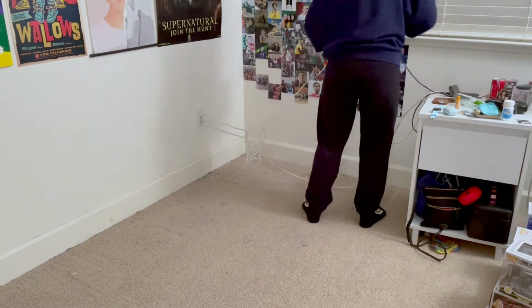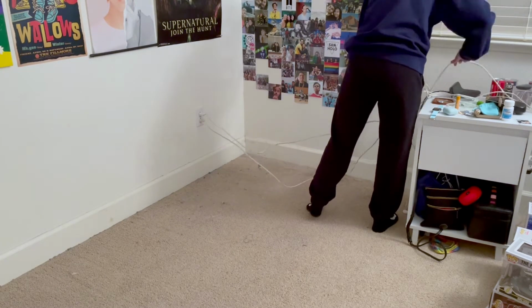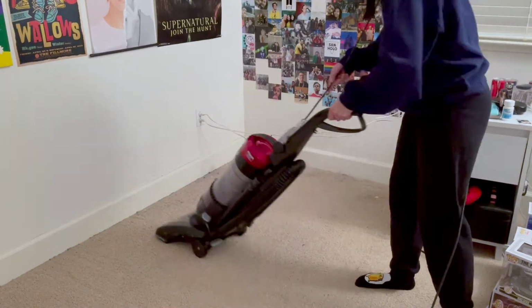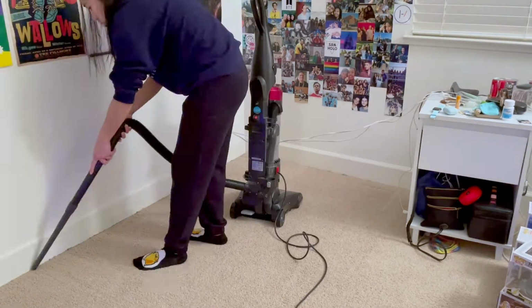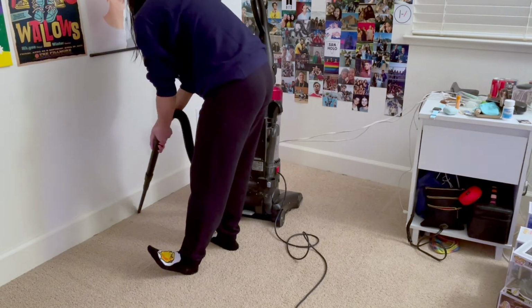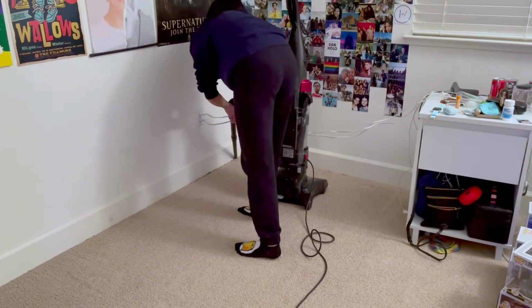I should probably do something about this cable management that I got going on over here. I just have a bunch of extension cords because the way that my room is set up, my bed kind of like the switch from the lamp is in the wrong spot, so I need an extension cord. But yeah, sorry if my cords bother you.